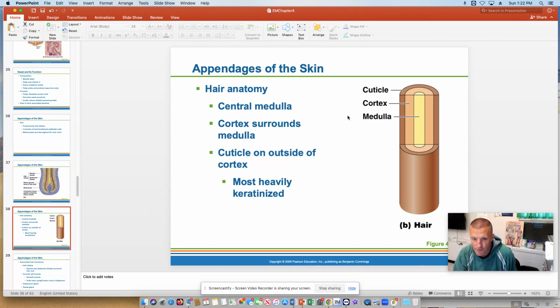This is the shaft of a hair. Middle part's called the medulla, then the cortex, then the cuticle, or hardened outside part. And each one, the very outside part is the most heavily keratinized. And if you look at a cross-section of hair, I mean, you would think it's just uniform, but it's actually going to, and we might look at that under a live specimen microscope. I think you can see a little bit of that.